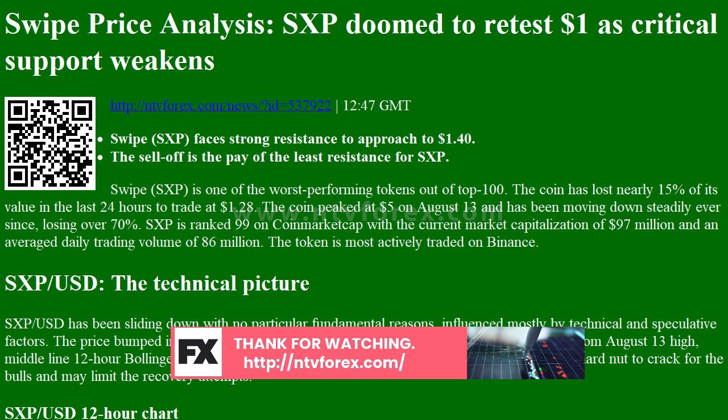Meanwhile, on the downside, SXP moved below the lower line of the 12-hour Bollinger Band, meaning that the bearish momentum may be gaining traction. The local support comes at $1.25, while a daily close below this area will increase the selling pressure and bring $1 into focus, as previously reported by NTV Forex.